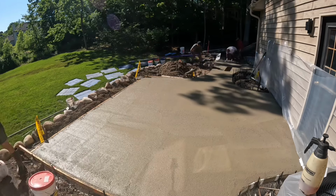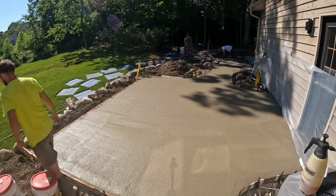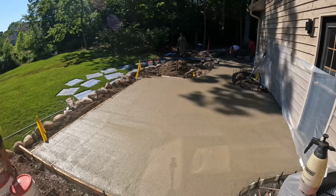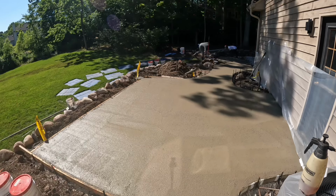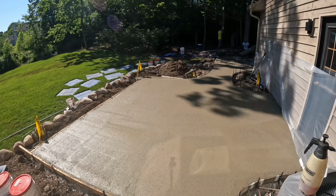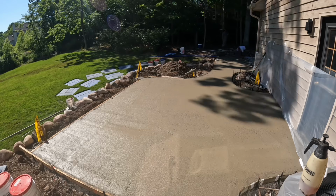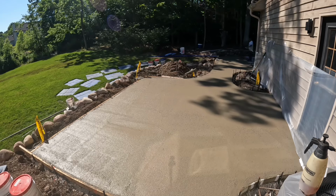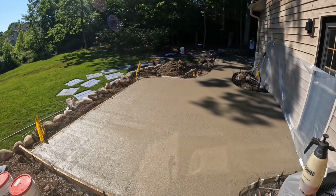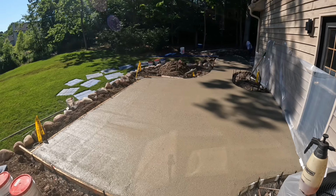There's Mateo mixing the color hardener. I sent him to mix it, open it, and have it ready for me because this was popping. I didn't have any NCA or retarder in this, so pretty much it was a hot summer day. It was so hot. So we struggled for a little bit, but we had it knocked down. Francisco was finishing while I was getting ready to bull float and throw the color hardener.